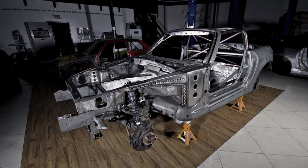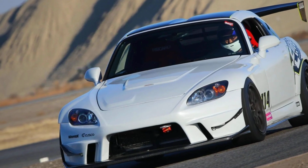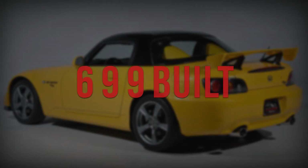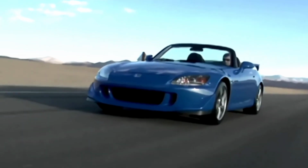The CR's chassis was lighter and more rigid. Its aggressive front splitter and rear wing were not just for show. They delivered real aerodynamic benefit on track days. Only 699 Club Racers were built, making it the rarest S2000 sold in North America. Honda itself called the CR the closest thing to a factory race car you could buy with a license plate.